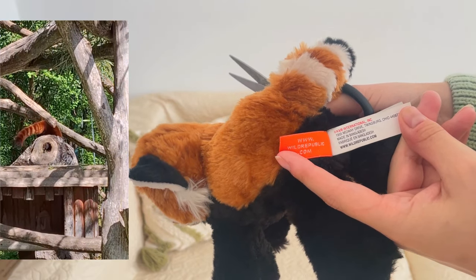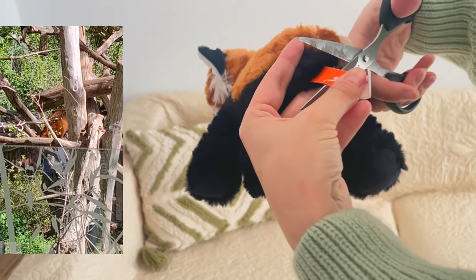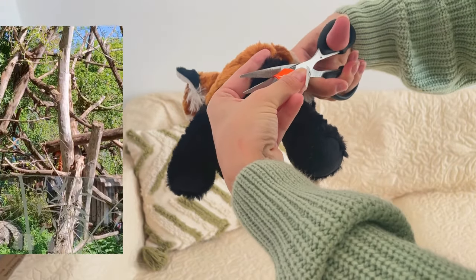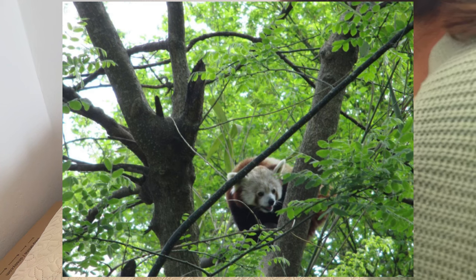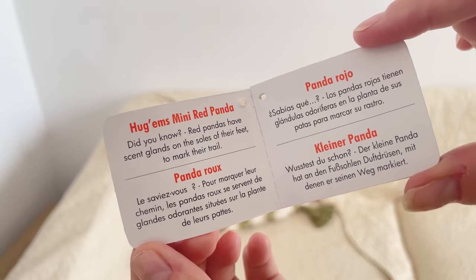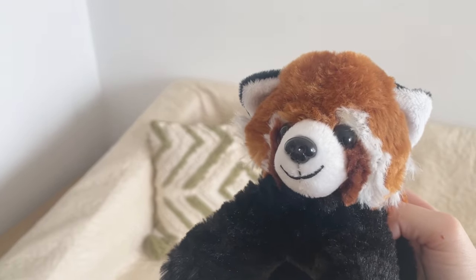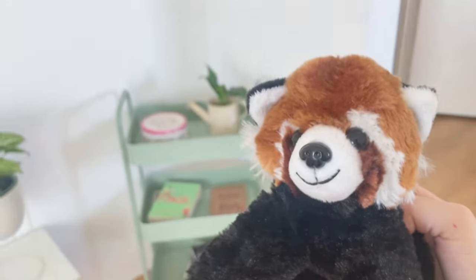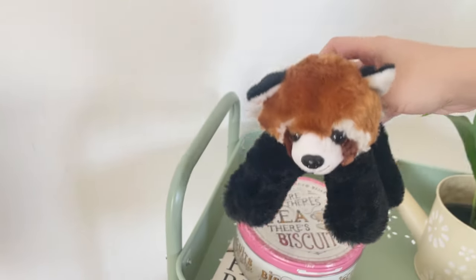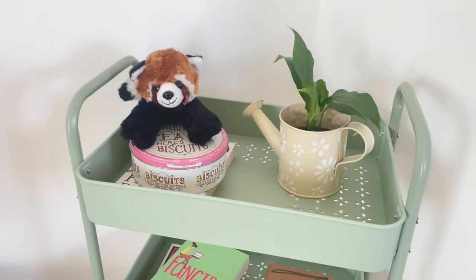Now here I'm just cutting the tags, don't be scared. And I wanted to post a little vlog about my trip to Vienna, but I just didn't have enough videos so that I would share it, and that's why I'm just showing you what I bought there. And now the place that I chose for this cutie pie is of course the green organizer, because I want it to be somewhere displayed and not hidden.